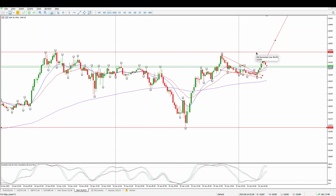So basically what's going to happen is we're just going to bounce around, pretty much between these 2 levels here. There's a bit of an inverse head and shoulders forming as well, but again, your neckline is up here at 16,339. Okay, so a little bit lower than that is the high of yesterday. That's your neckline. So I'm looking to buy. The big question is where.